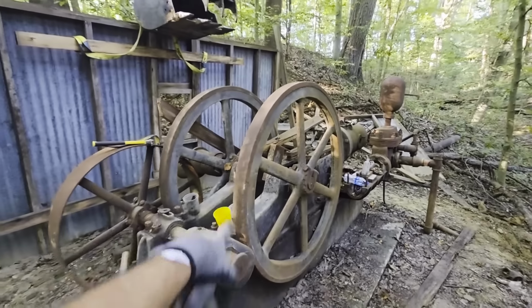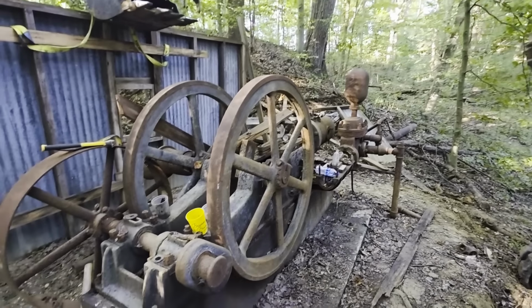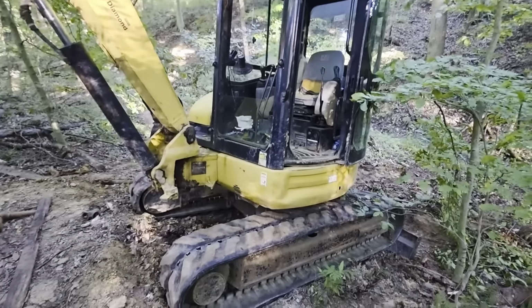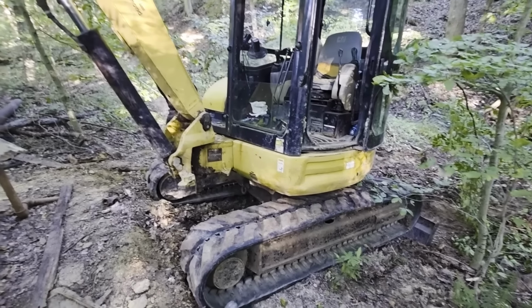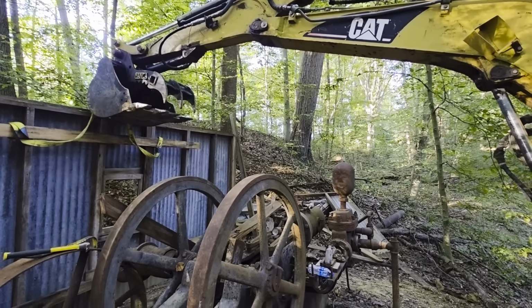and then come back tomorrow, hopefully in the morning, and get this thing lifted out and taken over where I can get it pulled out. And then, yeah, see if I can get that hoe up the hill. So, see how that goes. Probably won't record that because it's probably going to be a disaster.